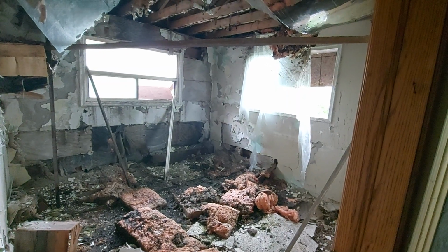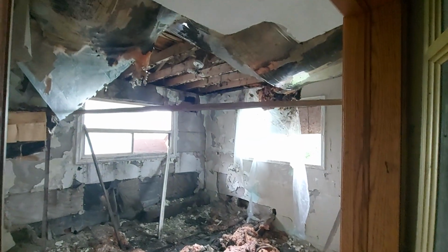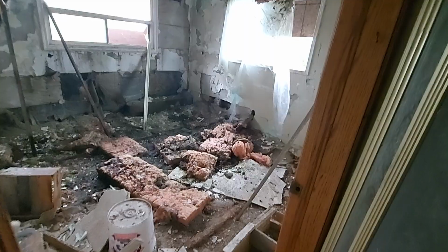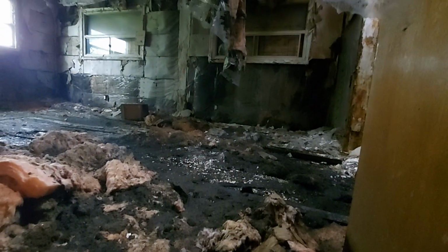Okay, so we are in a really wrecked house that obviously got burned. It's completely destroyed. I don't want to open it. But yeah, you can see in here, there's a fire. Oh my God, completely destroyed.